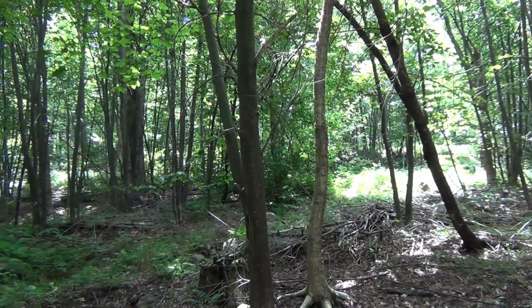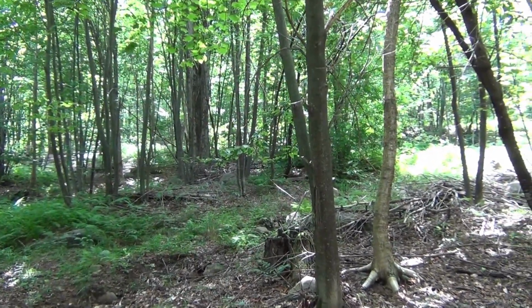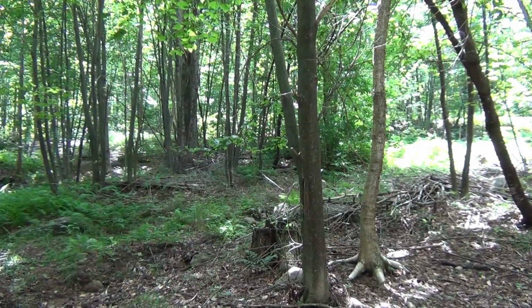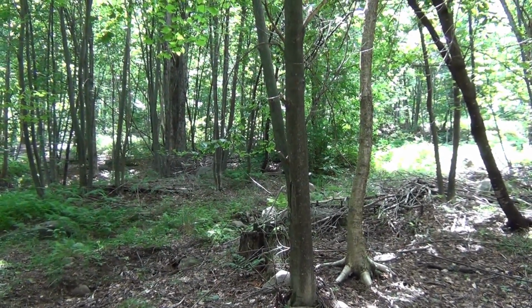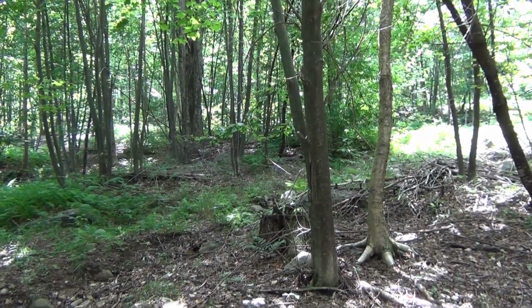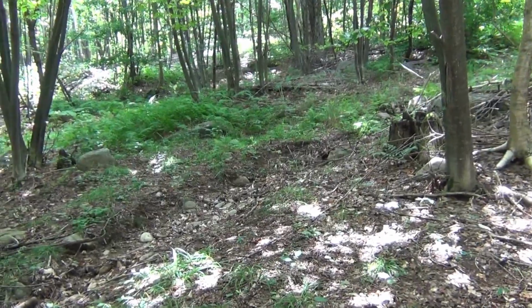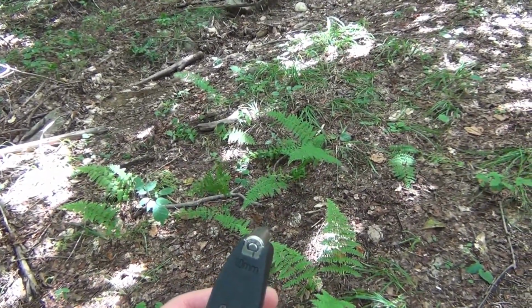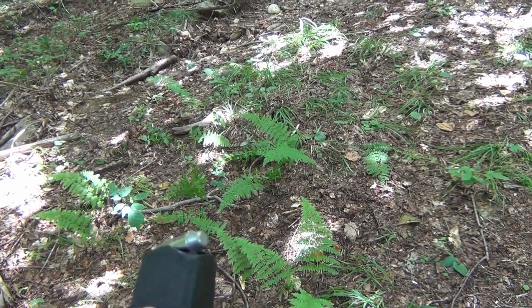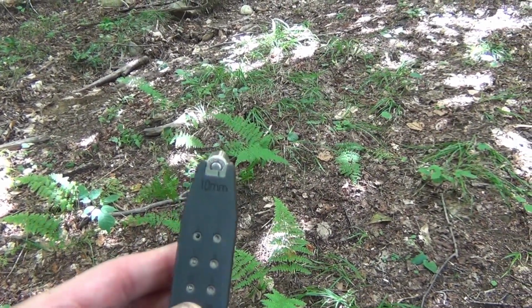I'm not trying to be too quiet. It's the middle of August. It's not hunting season. It's hot as hell out here, I'll give you that. Probably everybody's bedded down, but there are bear up here, so you gotta be careful. So I'm carrying my Glock 20. This is my Glock 20, and it's loaded with Underwood 200 grain hard cast bullets.